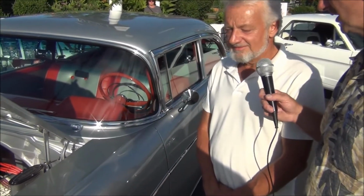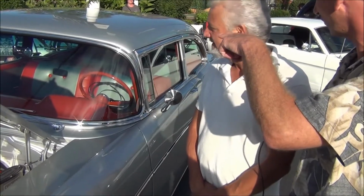It does. Y'all put a lot of time and effort into this thing. Yeah, that's what these cars are about. It takes a lot of time and money, and everybody's got their own taste, so everybody does everything different. But yeah, I'm looking at a lot of photos over there by the sidewalk.